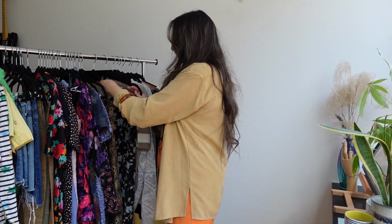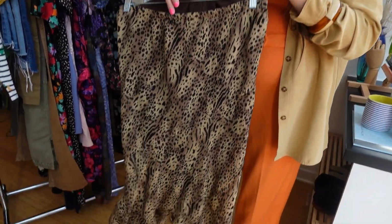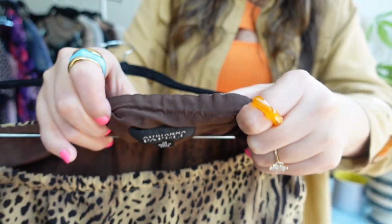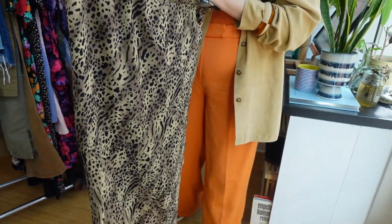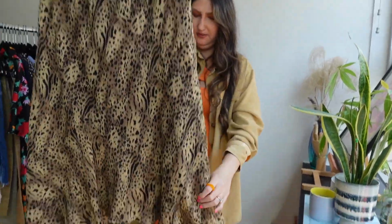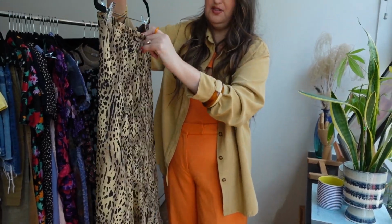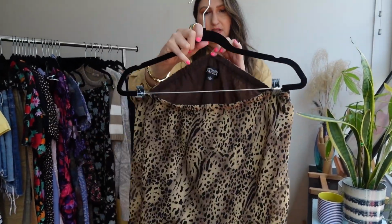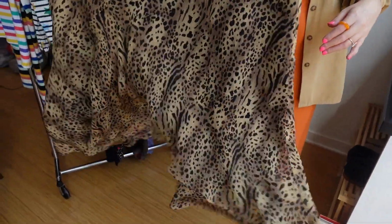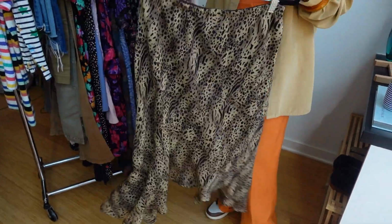And then this might have been the one that probably retailed for the most. It's not vintage, but it is an older style by Adriana Papell. It's a size 14. This is 100% silk. It has this beautiful waterfall hem. It also is great because it has an elastic waistband. The movement in this is really pretty. This is probably like a $200 skirt retail.